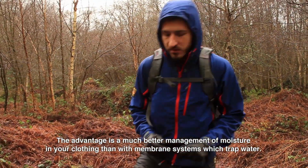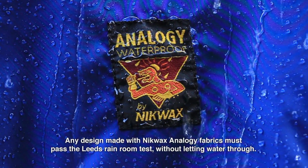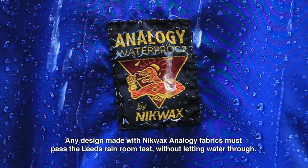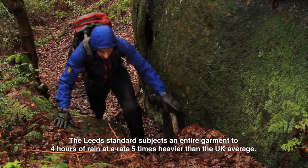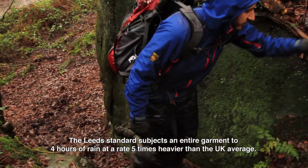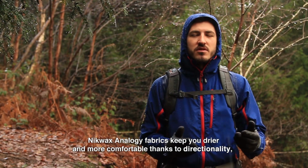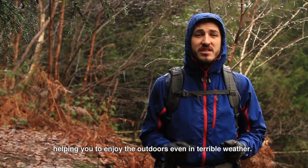Any design made with Nikwax Analogy fabrics must pass the Leeds rainroom test without letting water through. The Leeds standard subjects an entire garment to 4 hours of rain at a rate 5 times heavier than the UK average. Nikwax Analogy fabrics keep you drier and more comfortable thanks to directionality, helping you to enjoy the outdoors even in terrible weather.